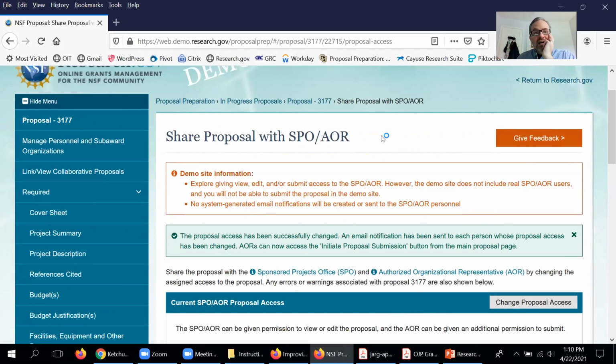And at this point, an email notification will be sent to all of us saying that you've enabled access for us. Now that we're in actually a section of the proposal, you can see there's a menu always on the left-hand side of the screen with all of the proposal sections. So there's no need to keep leaving and going out to the main menu.